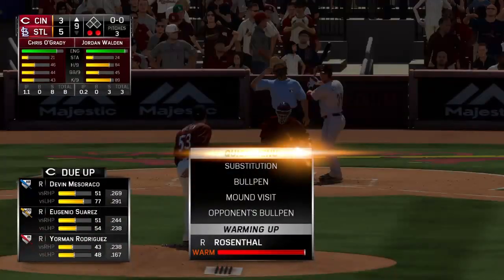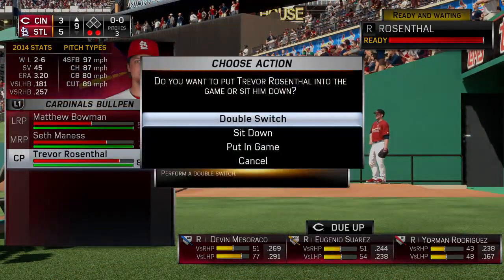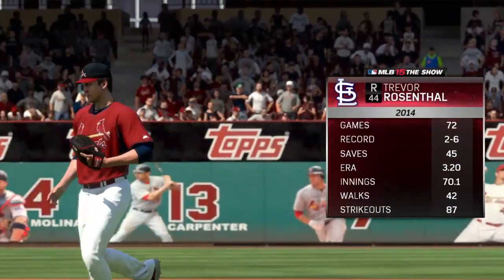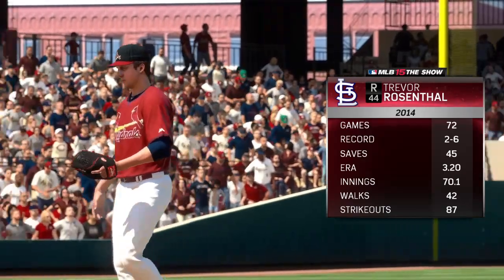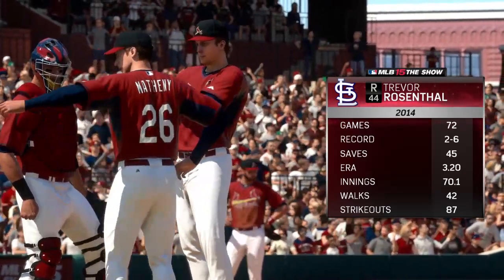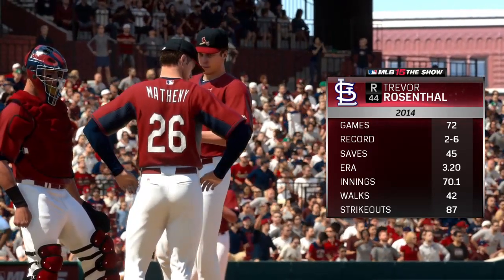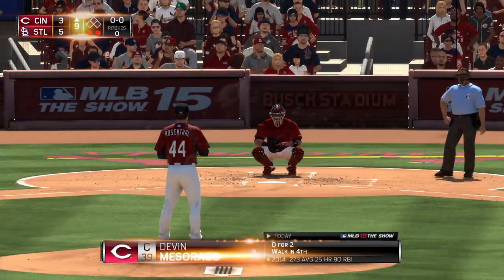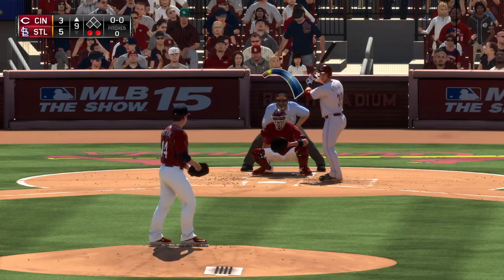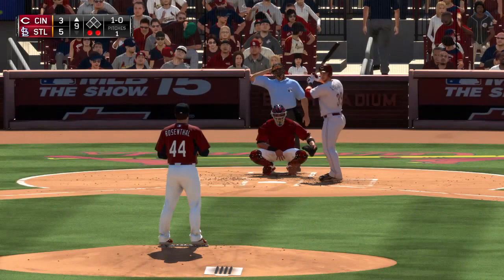Devin Mesoraco with the last chance now with 2 out here in the 9th. Now time is called here as we'll get a trip to the mound. Trevor Rosenthal is on now to try to close things down here in the 9th. Devin Mesoraco will stand in 0 for 2 in the ballgame so far. Off the plate and away there, 1 ball, no strikes.